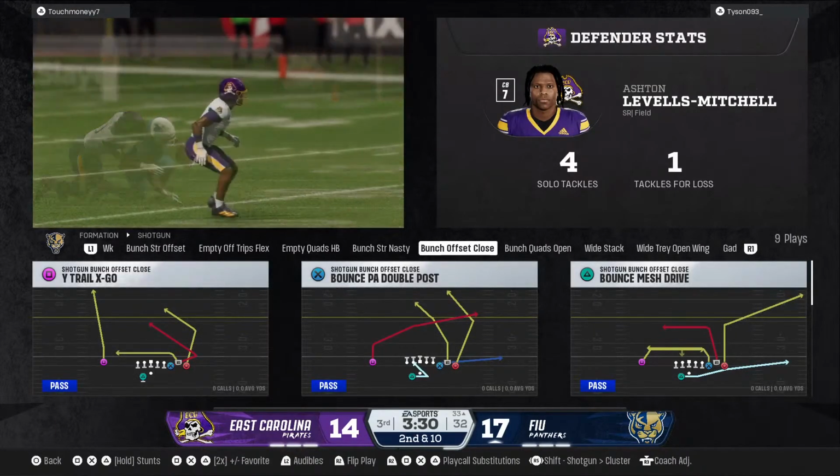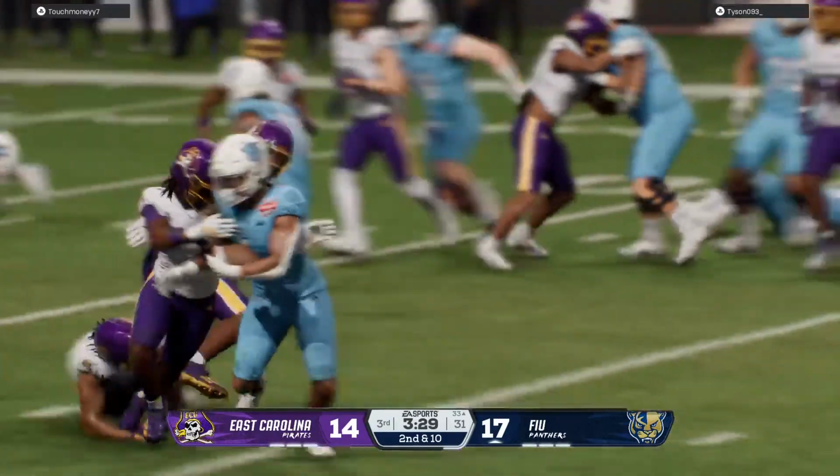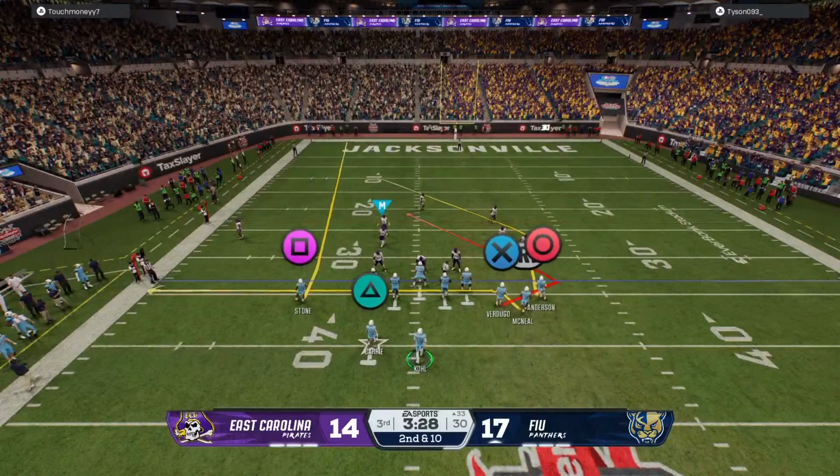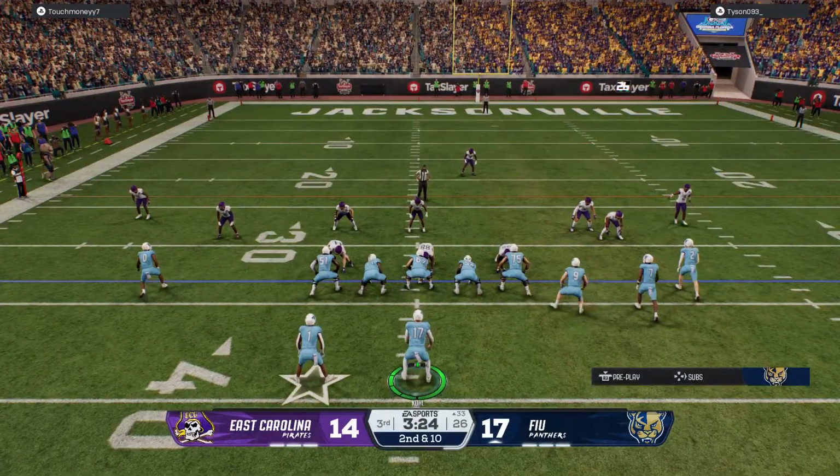Jesse, they need a few more. You've given up a bunch of yards on this drive and a bunch of plays, but all that matters is keeping them off the scoreboard. Yeah, it's that bend, don't break mentality you're seeing right now, and this is the point where this defense has just got to lock in.